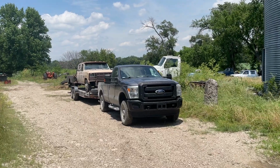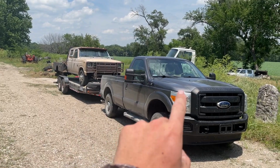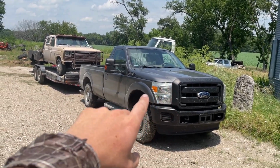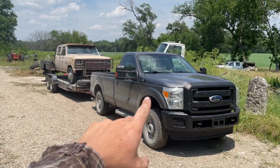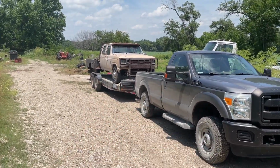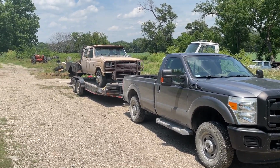All right, well, it's back. I'm gonna get it kicked off the trailer here. The last time I got fuel, which I showed you guys, I forgot to clear the odometer, so I don't know how many miles per gallon I got on the last tank I put in there, because I forgot what it was showing for miles.